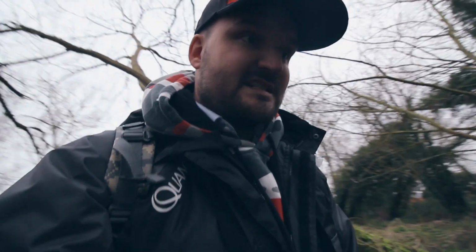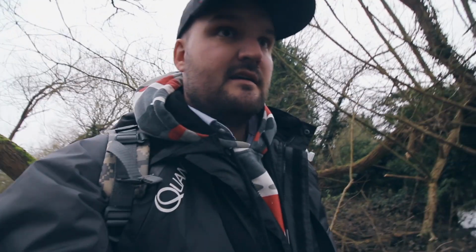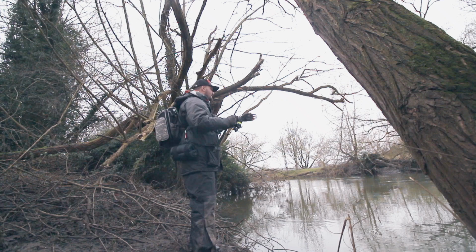My drag wasn't properly set, so that's probably a tip for you anglers out there. Before you start your session, check your drag. Make sure your drag is set to the right level, so that when you are striking into a fish, you don't miss the strike. Right, spot number 2, let's go.